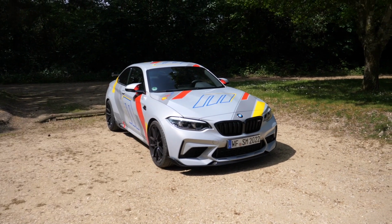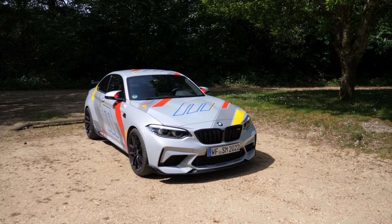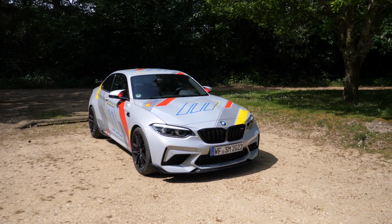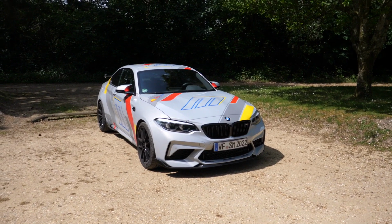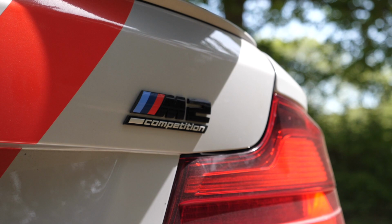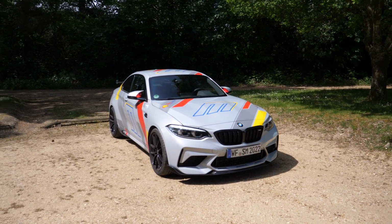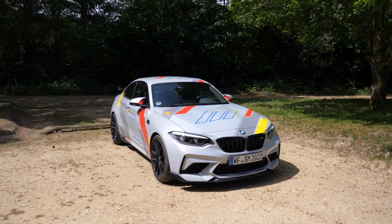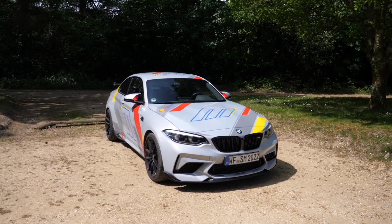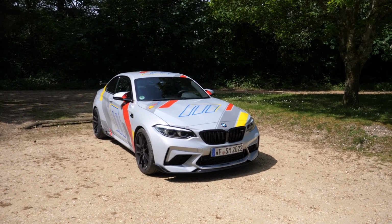So here is the car that has been used for this makeover challenge, a BMW M2 Competition, and I'm actually so excited about this because during my travels this year I have seen so many M2s and specifically M2 Competitions knocking around, and I've been really intrigued by them and wanting to have a go in one. This obviously is a pretty unique M2 Competition because, as we have just discovered, it has been having a makeover at various stops through Europe over the last couple of weeks.